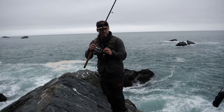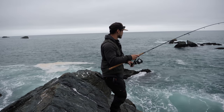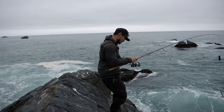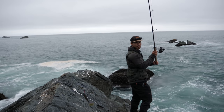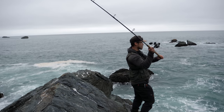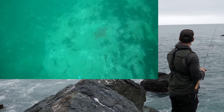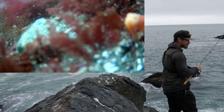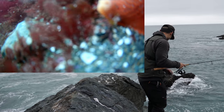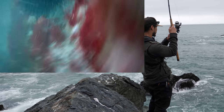I don't know. I'm a little worried about throwing a camera down there. Would you guys be? Should I even do this? I don't even know. Oh well. I hope I don't regret this. Like for real, for real. Oh yeah, that's rocky. Oh, okay, let's get out of there.